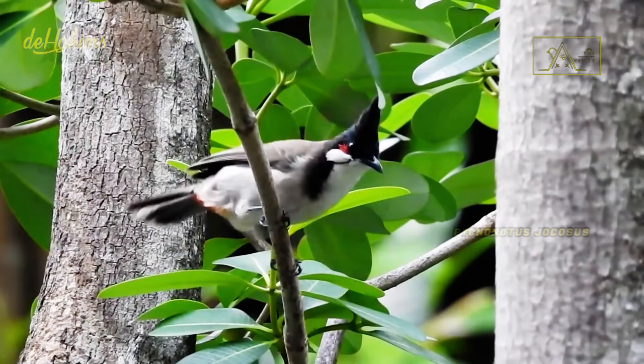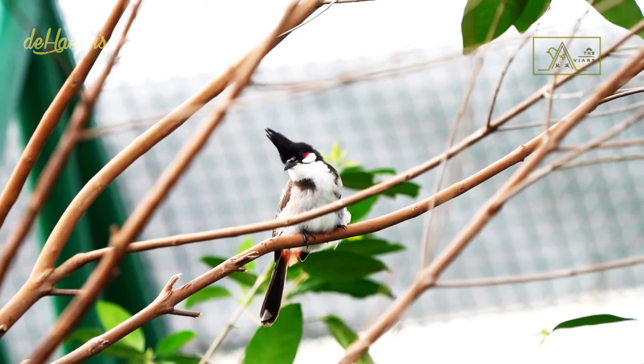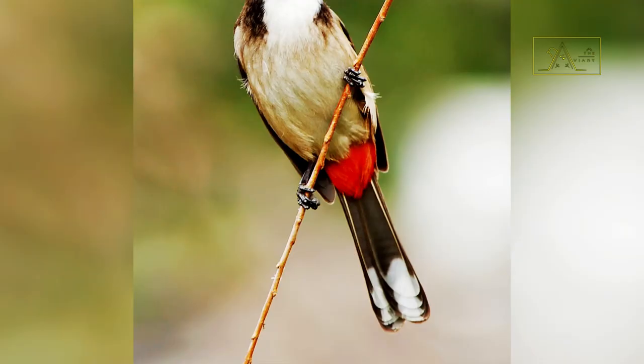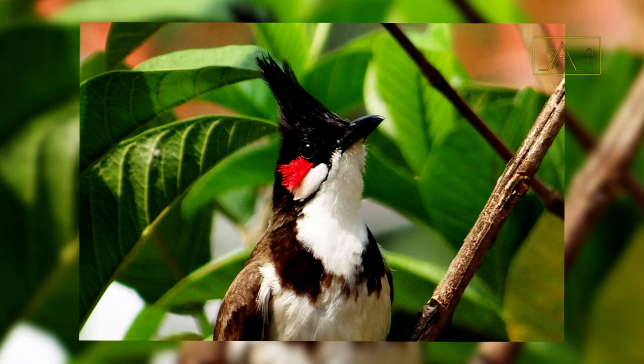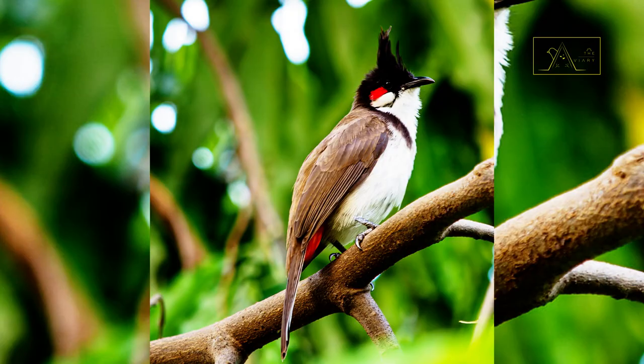Red-whiskered bulbul. The red-whiskered bulbul, or Pycnonotus jocosus, is a medium-sized songbird about 20 centimeters long, including the tail. Their backs are brown, and the underparts are white. Their long tail is white-tipped, and the vent area is red. Their heads are black, with dark chest bands, white cheeks, and thin black mustache lines. But the most prominent feature of these birds, first, is their tall, pointed black crest. The second is the small red patch under their eyes.